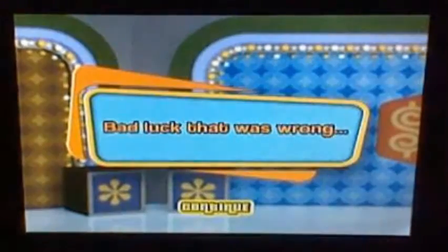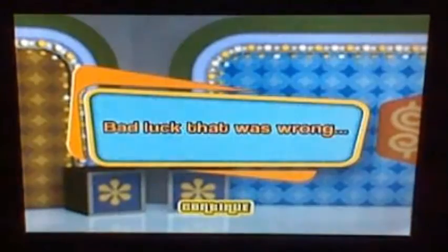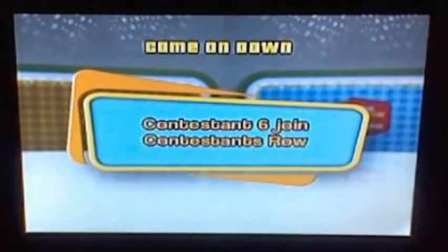Welcome back to the Price is Right 2nd Edition DVD game. Our next contestant is Yellow Eminem. Come on down. You're the next contestant on the Price is Right. White Yoshi lost his car. Oh, that's too bad you didn't win a brand new car. Contestant 6, come on down. It's time to join Contestants Row.